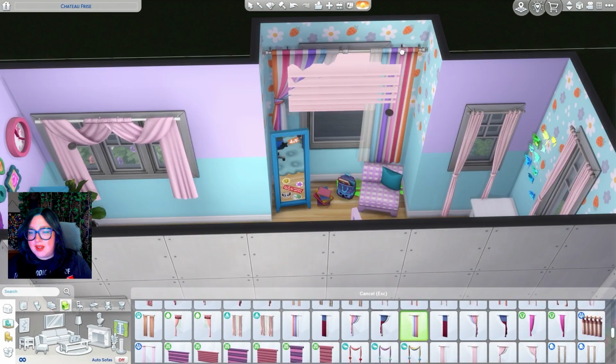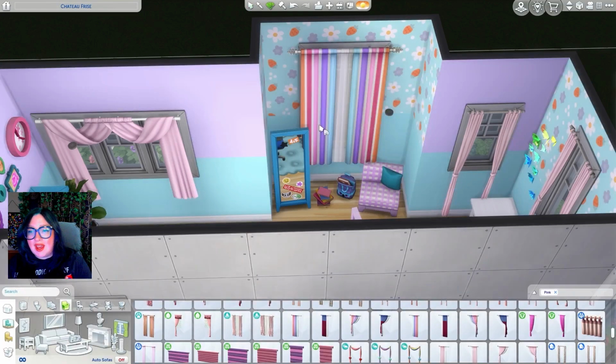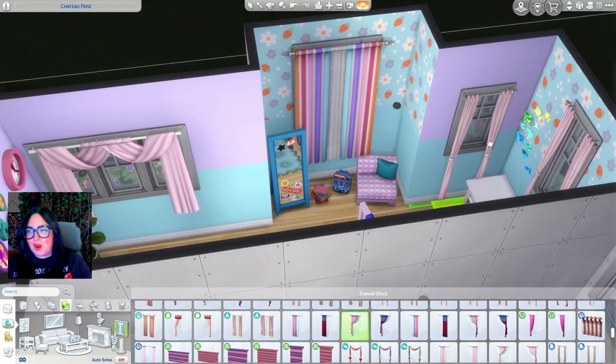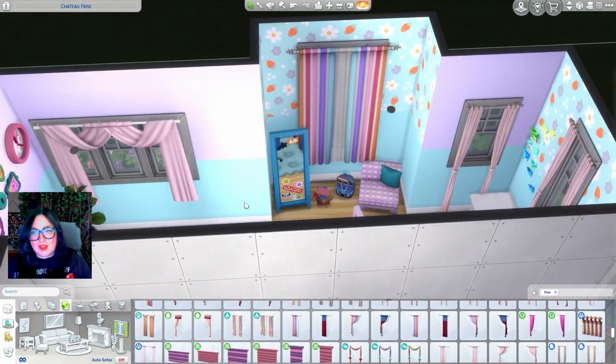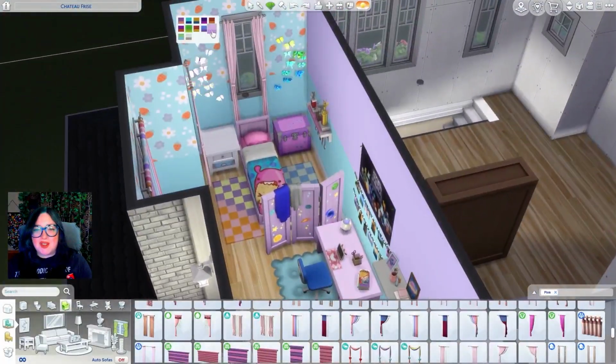We always do. I ended up filtering by pink, and went from there to decide what looked best. And I think I kind of got the best of both worlds. We have some plain pink curtains, yet we also have the fun little rainbow one to match how colorful this room is.